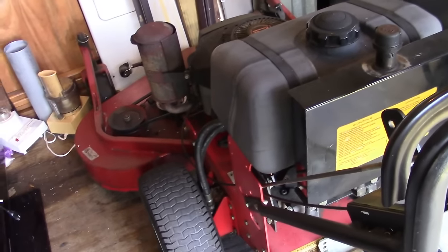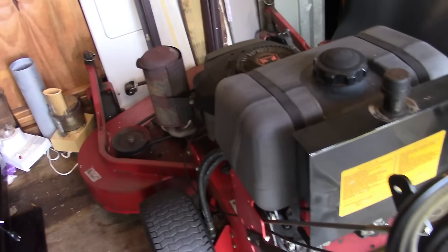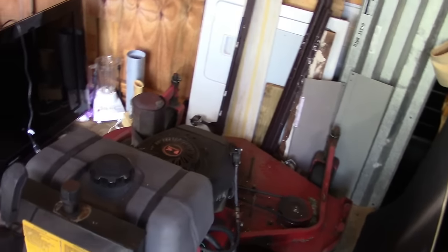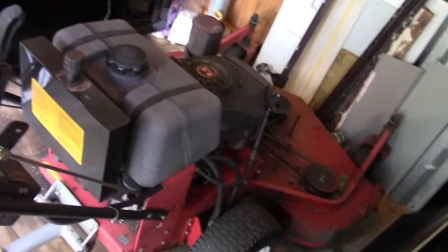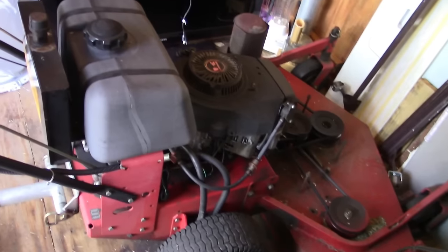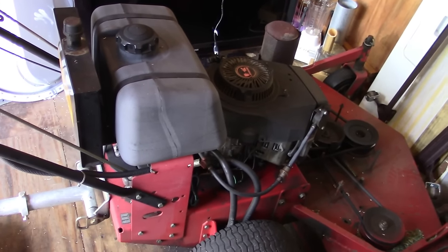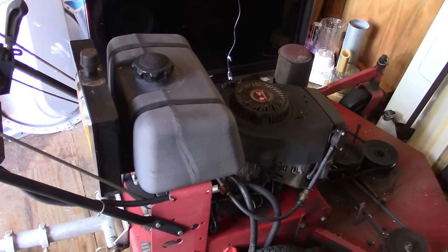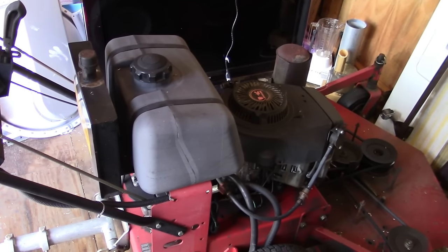Now, this is a 17-year-old mower. I'll show it better when I've got it out. But it is a 17 horse. Okay, so it is a two-cylinder, 17 horse. I believe the engine is the Kawasaki 500V.